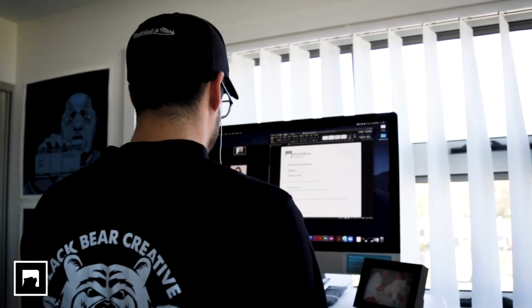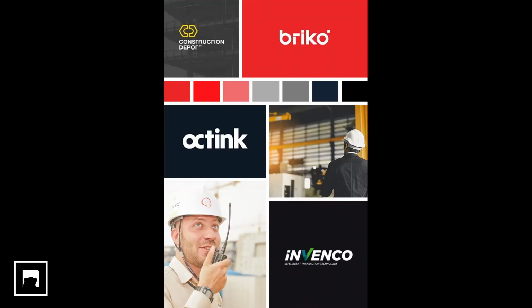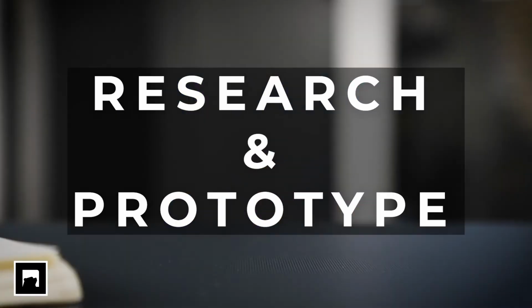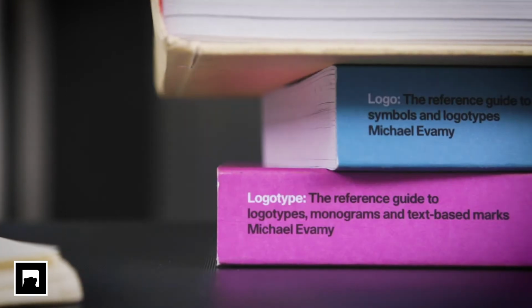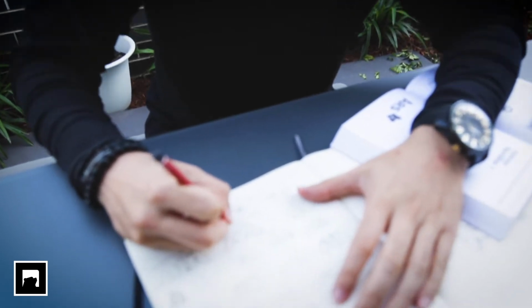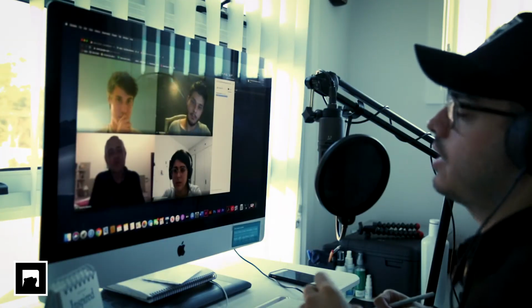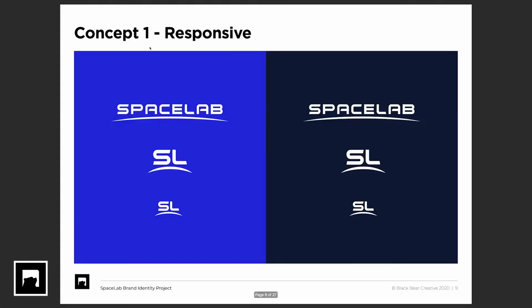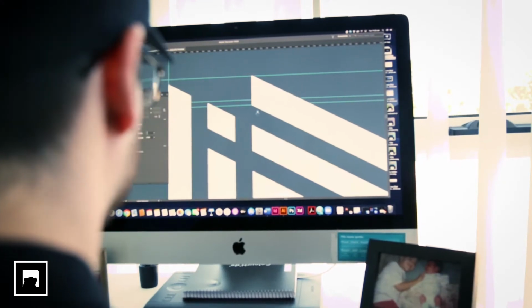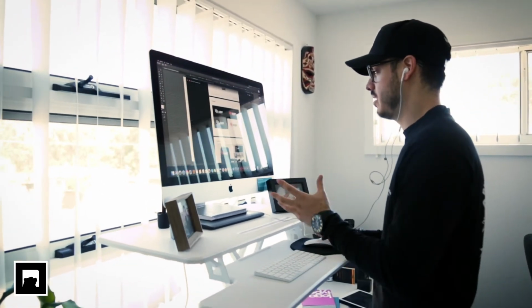We are Black Bear Creative, a family-run design studio based in Australia, and we specialize in creating brand identities for companies big and small. So over the years, we have developed a framework called the 4-step brand design process, which we'll be using to help out our friends at SpaceLab Brazil. This mini-series will show you SpaceLab's rebrand journey from the initial discovery meetings to concept logo design and all the way through to the final implementation. So if you're interested in brand identity design or want to learn more about our framework, then stay tuned and enjoy.